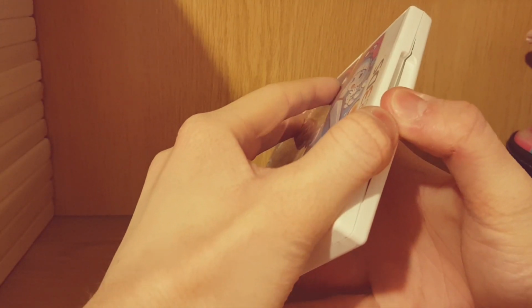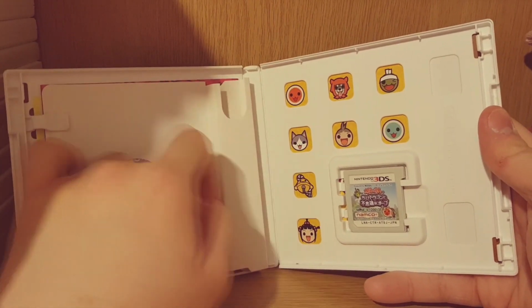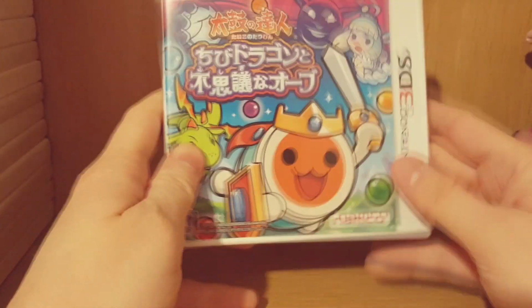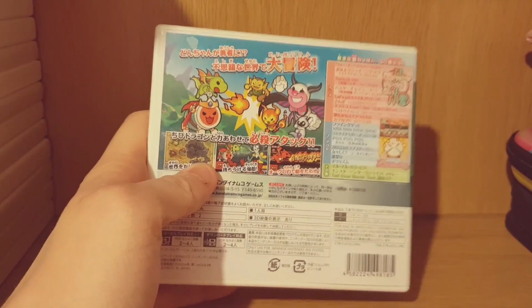Interestingly, with Japanese games, they're in really good condition, because this is the only game I got where it's missing an item. The drumsticks that sit on the back are missing, which, considering how good Japan keep their games pre-owned, is quite good that it's only that. And this was actually the first Taiko game I played. So, a Taiko game on the 3DS, and it's good.